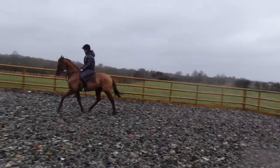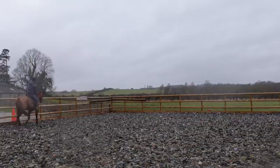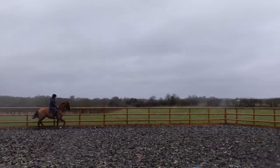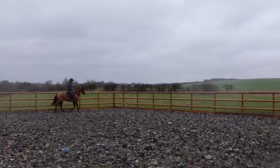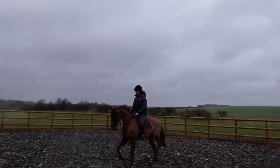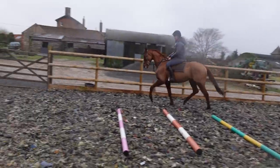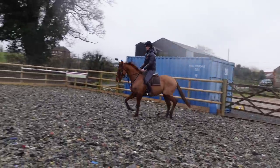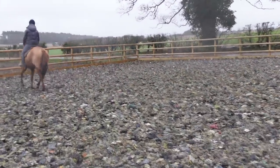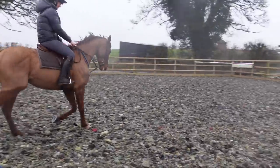Just think about slowing your rising. Good. And then do a serpentine, three loops, thinking about even contact. It doesn't necessarily matter what his head's doing. Think about even contact, a nice rhythm. That's better. So rather than thinking too much about the outline, just try and think about an even hand, an even rhythm. That's better. Oh dear, I don't like the wind.